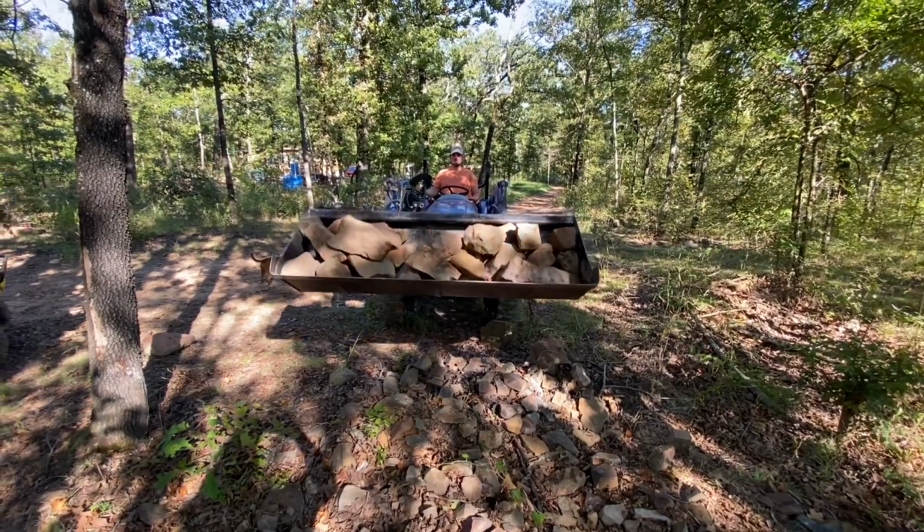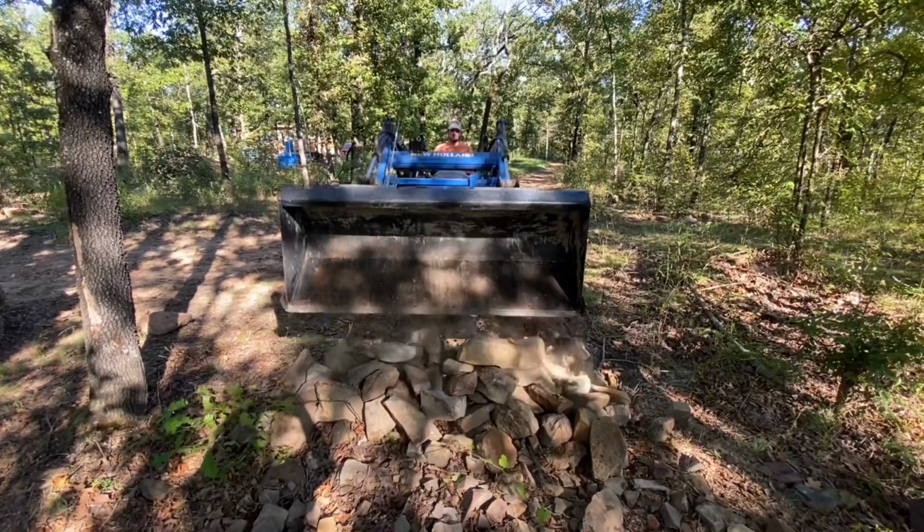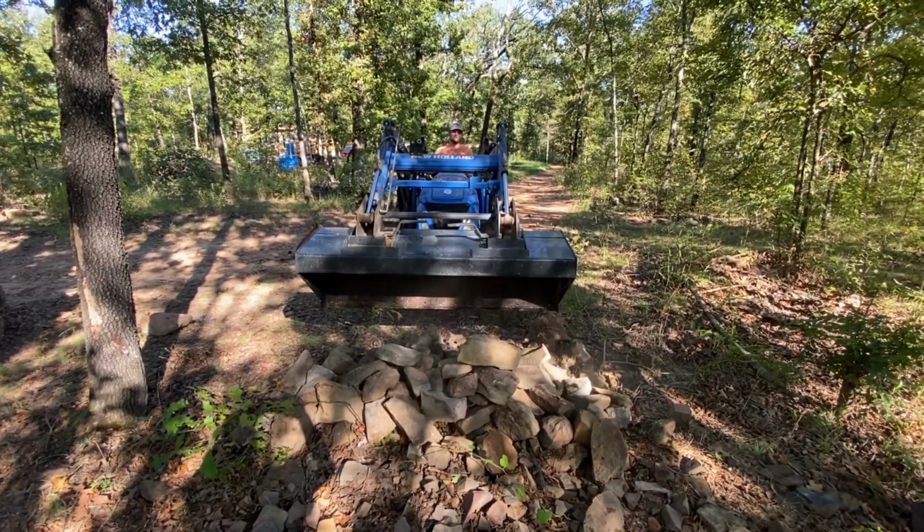There's our first load. It's pretty big. Couple more of those and we'll be set.